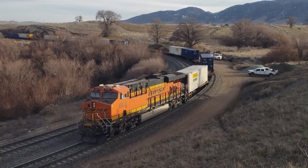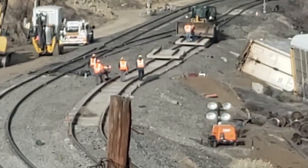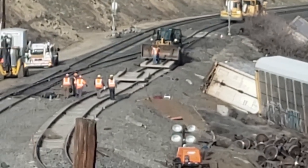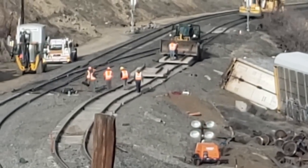By the derailment in the wind. So the signal guys are putting on some railhead bonds down there. You can see the two panels that are lying on top of the tracks they have in place. They use these panels in situations like this to get things going again.